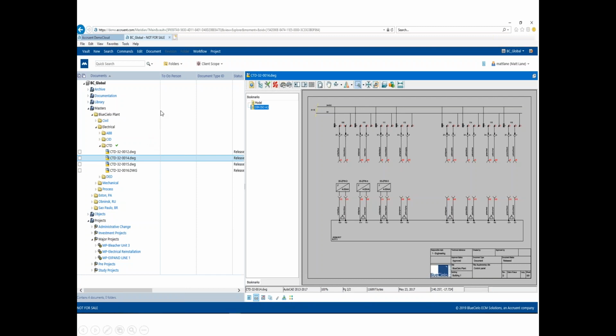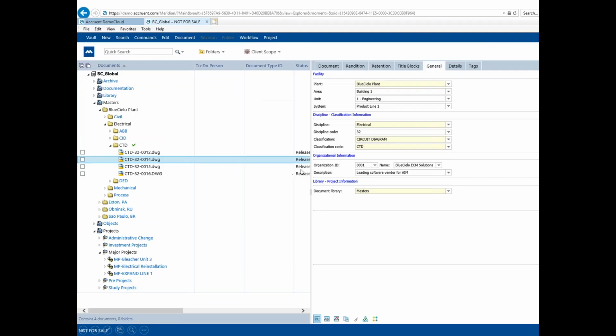You'll see how, we talked about the integrated environment. So in my demonstration vault, I've got a masters area and a projects area. And in my masters area, my documents are, in this case, and you can do it however you want, controlled by the plant, the discipline, and then the subcode. And I can browse or search for a file, click on it. I can view it right in Meridian. I can see detailed properties associated with that document. I can view these properties. I can edit these properties. I can search on these properties to find files.